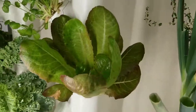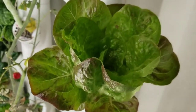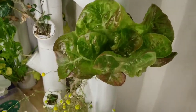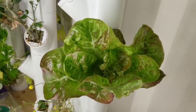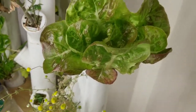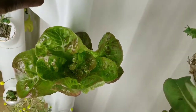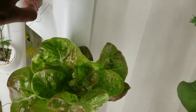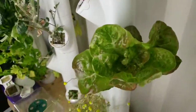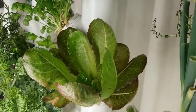Then of course we have our lettuce. Lettuce is the star really of the garden. Lettuce does so well in here, and it gives you so much food. So I don't want those to get overshadowed either. I think this is Butter Crunch. Let me look here. Yeah, this is Butterhead lettuce, and I think this is romaine. Yes, this is romaine lettuce.